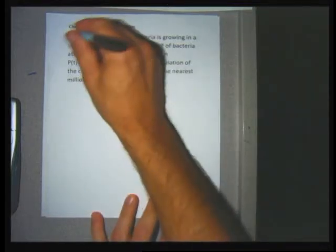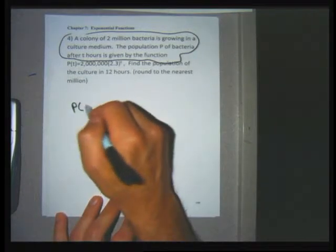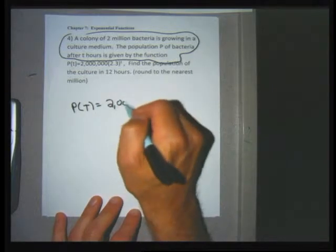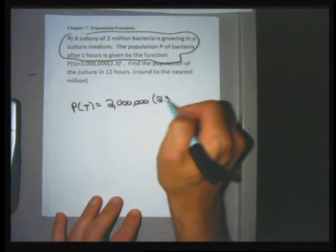So again, for each one of these problems, I'm going to hunt down the formula. Before the formula, there's going to be some words that tell me how the formula works, and they all kind of have the same feel. So the beginning of this problem helps me understand the formula. P of t equals 2 million times 2.3 to the t power.